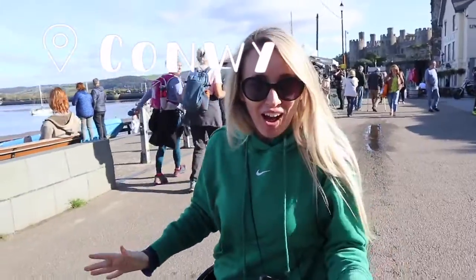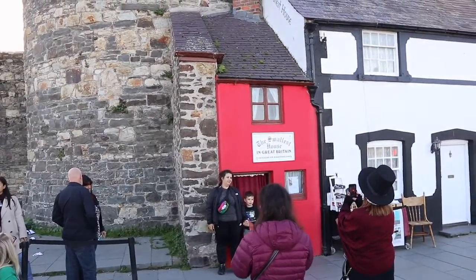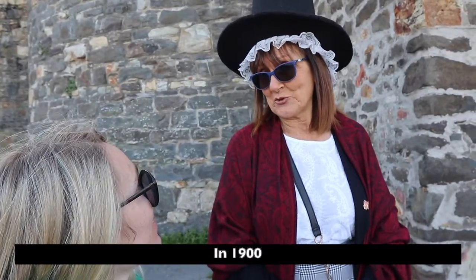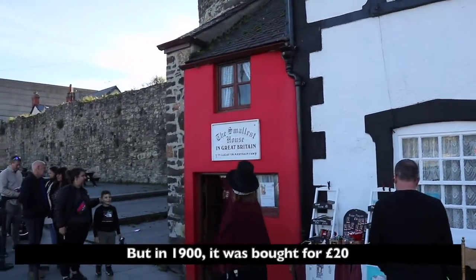We are here in Conwy and we are on the Marine Walk on a hunt for Great Britain's smallest house. I think I found it! I am here with Pearl, who's the tour guide of Great Britain's smallest house. So when was it last inhabited? In 1900. It's been lived in by many people because it's been here since the 16th century. But in 1900 it was bought for £20. £20? It's a bargain.